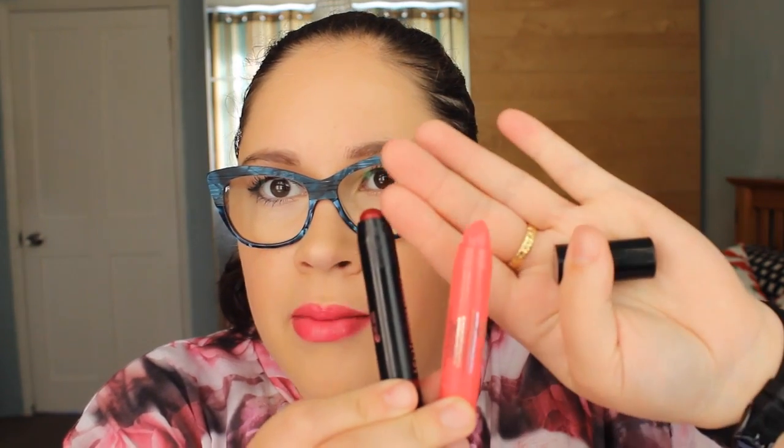This was in the shade Plum Jam. I adored this shade, so when I knew the smaller ones were coming out I was like, oh, I need them in my life. And also with the old ones they kind of had a rounded bullet tip, and now this is more of an angled, more like a lipstick, so it's a bit easier to apply on the go.